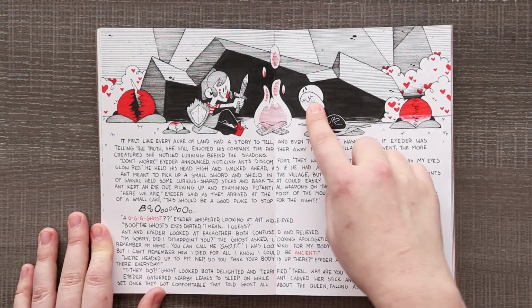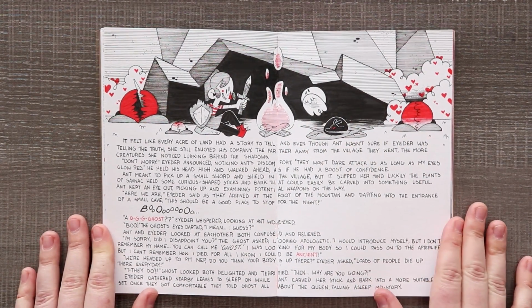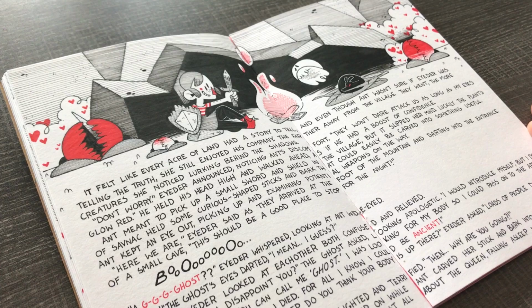Next up is Ghost and Ancient, which I actually combined into one. So we have an ancient ghost, we have a ghost with a beard. So we have our characters in a cave for the night. I really like this piece.